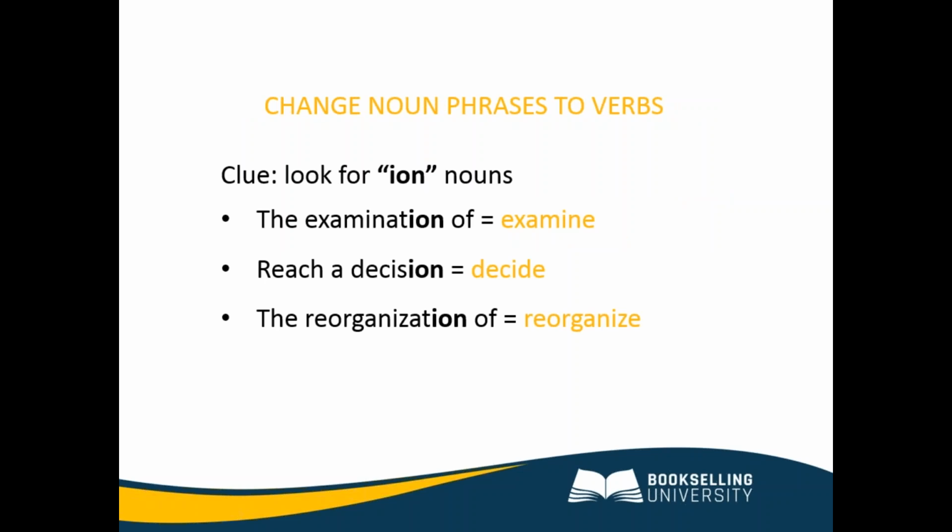Also, I'd like to recommend that you change noun phrases to verbs. When I talked about this among a group of authors, oh my gosh, the light bulbs went on, because they could see many, many opportunities in their own writing to use this technique. So the instruction here would be to change the phrase, the examination of, and use an active verb, examine. For example, we deal with the examination of facts every day. Better, we examine facts every day. Same meaning, but we've streamlined it.